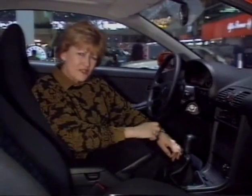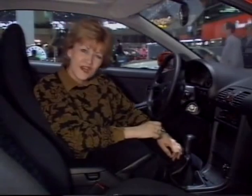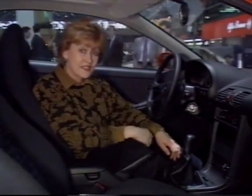Could it be, I wonder, that the cult of the hot hatchback is finally going to give way to more and more pretty coupes, even if, like this one, there's only room for squashed sardines in the back?